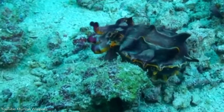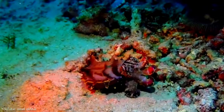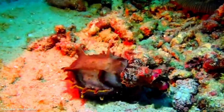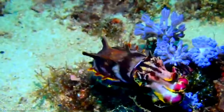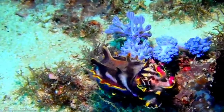Walking for this guy is not your typical walk. This is the reason why the flamboyant cuttlefish is known as the flamenco dancer of the cuttlefish world. Or perhaps it is the party itself.